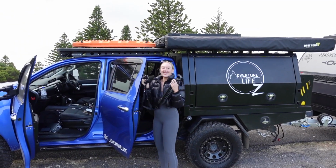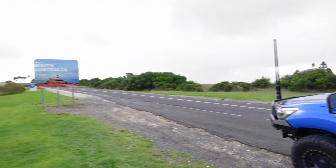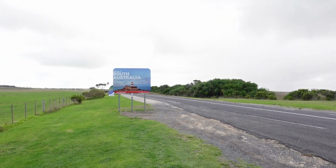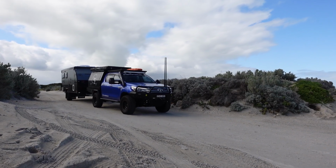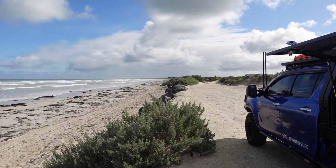Well, what do you know? Made it! Look what we're about to cross into, South Australia. You beauty. We arrived at our first destination in South Australia at a place called Brown Bay Beach.